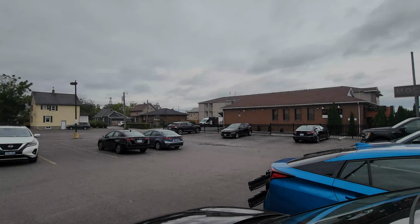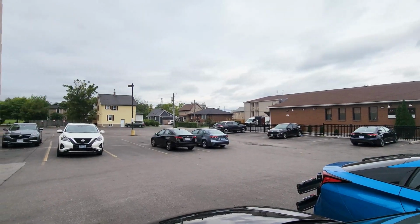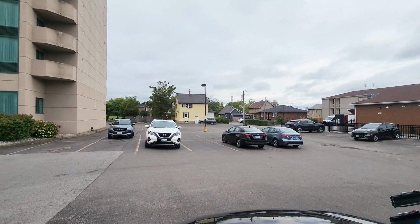Next category is going to be parking. So as you can see from the video, there's a lot of parking spots available, and there is an entrance in both the front and the back of the building. Now keep in mind there is a $20 charge per night that you're there, and they do increase that price over the weekend. So for parking, I gave it a total score of 2 out of 5 stars.